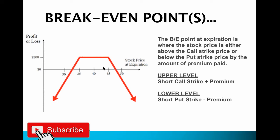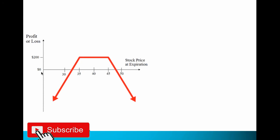The upper level here is going to be your short call strike, which is at 45, plus the net premium that you received, in this case 200. So that is where your upper level break-even price would be. On the lower level, it's going to be your short put strike minus the net premium of $200, and that is going to create the lower level break-even point down here. Again, very easy to calculate, but anything beyond those levels is going to create a loss, as per our profit loss diagram.